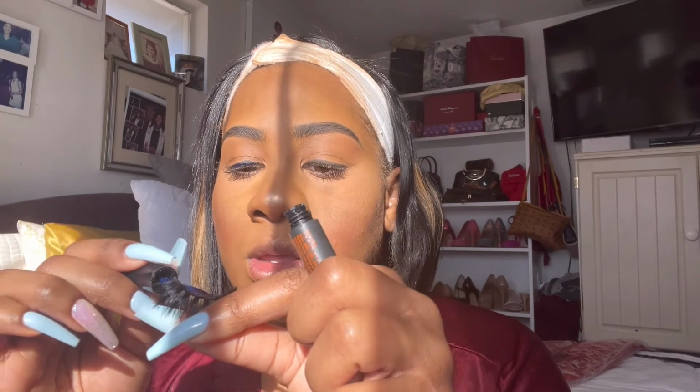Easy and quick. So I always start out with putting some glue on my lash line first. And I use Duo. You can use whatever kind of glue you want to use. But I like Duo, and I find it best to use the one that has the applicator like this. And then I also put some on the actual lash itself.